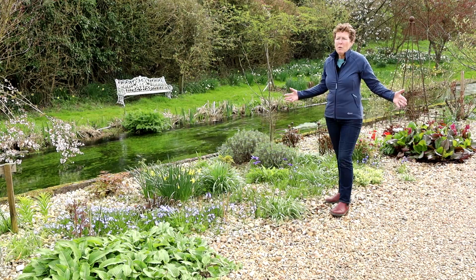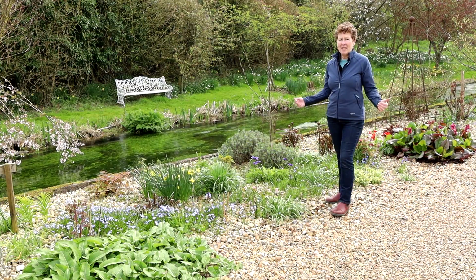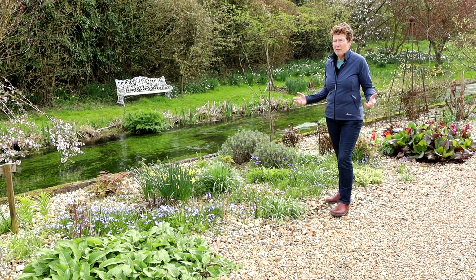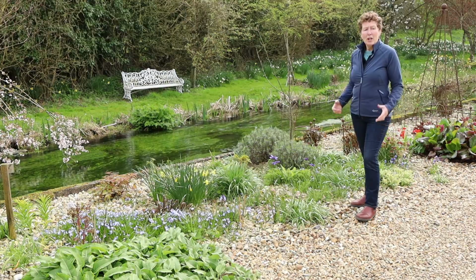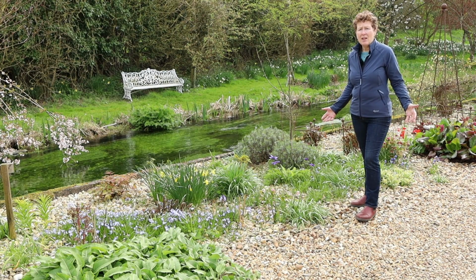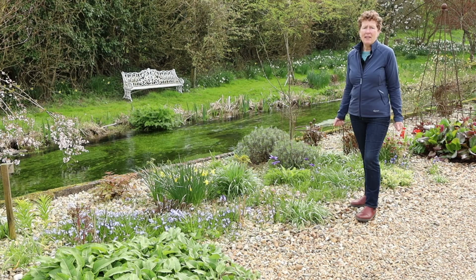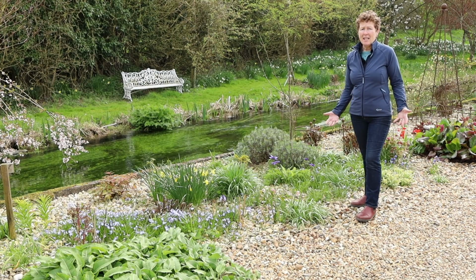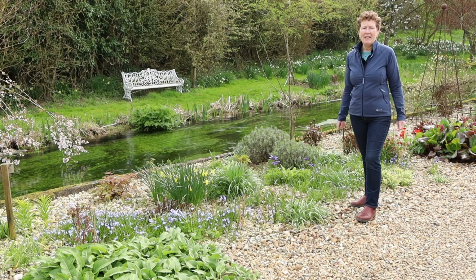What could be more lovely than coming to visit a garden like this, which opens for charity a few days of the year. We're going to look at some really interesting bits of planting within this garden, which I personally think are worth you knowing about, so when you visit, you can see it. If you're looking at it on video, you can understand the thought process behind this garden.